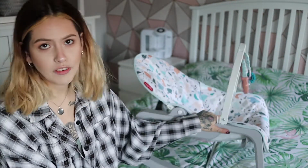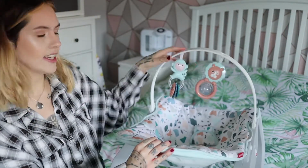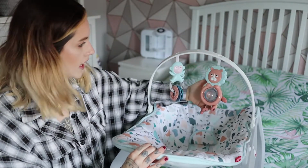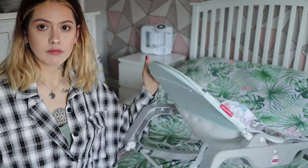Literally Oakley uses this every single day. We feed him in it if we don't use the high chair. When he comes down in the morning he goes in there for a little bit to have a little play. And obviously you do get these little rattles on here as well, which are brilliant. He absolutely loves them. And it does come off as well, which is great, for when you're feeding or if they fall asleep, or just when they get bigger they can use this as a little chair.